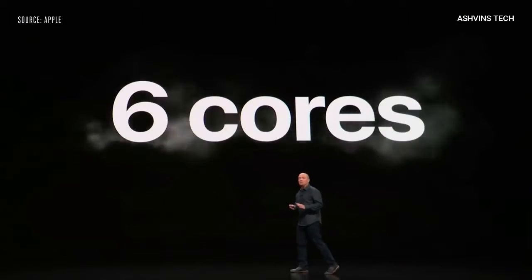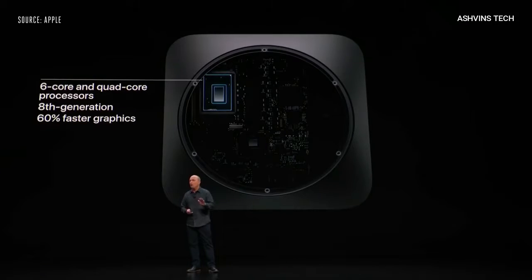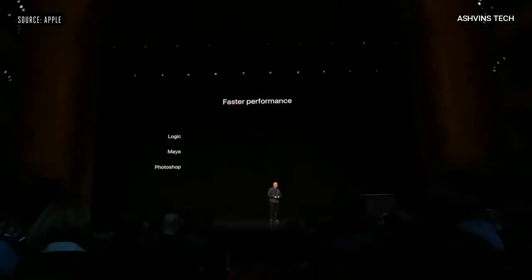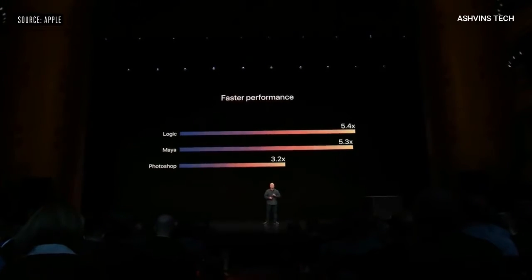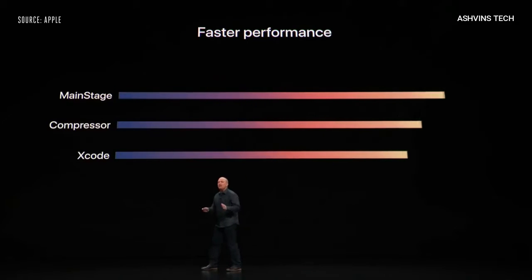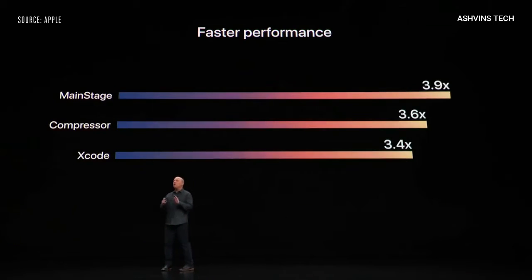But we didn't think that was far enough. So we're also giving Mac Mini 6-core processors as well. And these aren't mobile parts, no. These are higher power, 8th generation CPUs with faster graphics too. Ripping through traditional desktop apps like Logic and Photoshop, and workflow apps like MainStage and Compressor, making this by far the most powerful Mac Mini we've ever made.